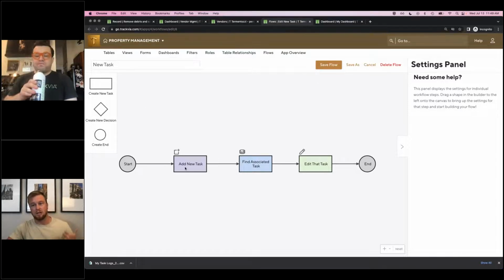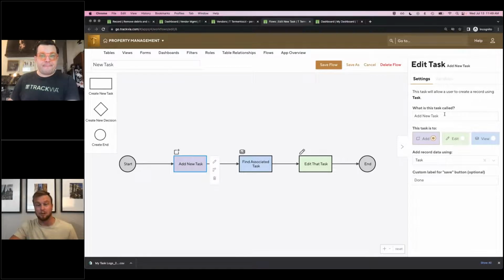What we've done is two things. One, color code the different types of tasks. A task is you're doing something. Is it adding, is it editing, or is it viewing? We've color coded those so you can see what's the same, what's different. And then the icons here are letting us know what is happening as well. Before, you'd have to click on this task, see what it's doing, and then you'd understand it's an add task. This is helpful for the building and editing steps of a flow.